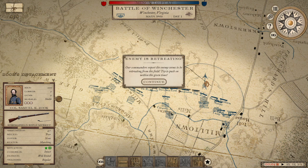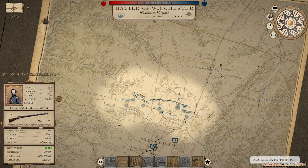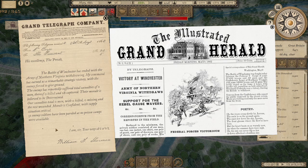Enemy is withdrawing. So yeah, they came up and they are withdrawing. What an unfortunate anti-climax there. But oh well, I'll take that. Victory at Winchester. I somehow managed to capture 31. It says 28 captured and 31 soldiers have been paroled. So that's, alright, that's fine too.